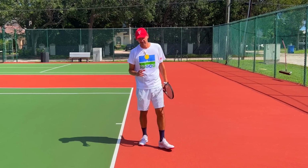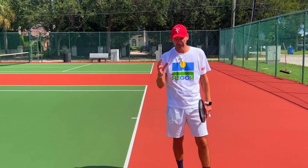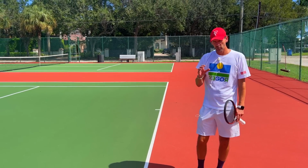And there it is, guys. When you hit a drop shot, this is a great way to come to the net and finish the volley off in the wide open court. But just like the chip and charge, don't do this too often or you're going to lose the surprise factor.